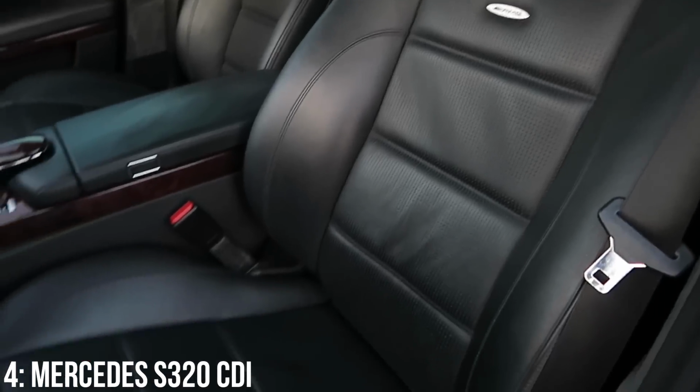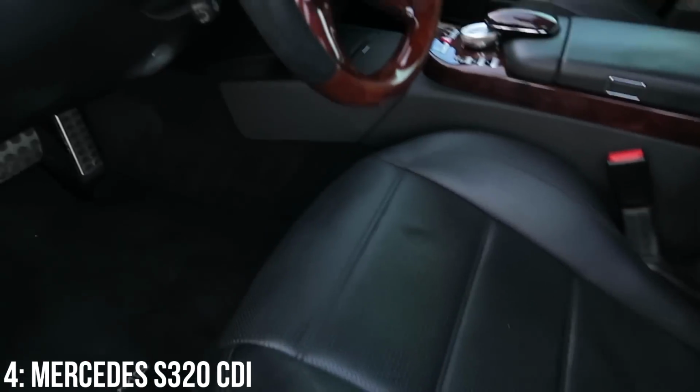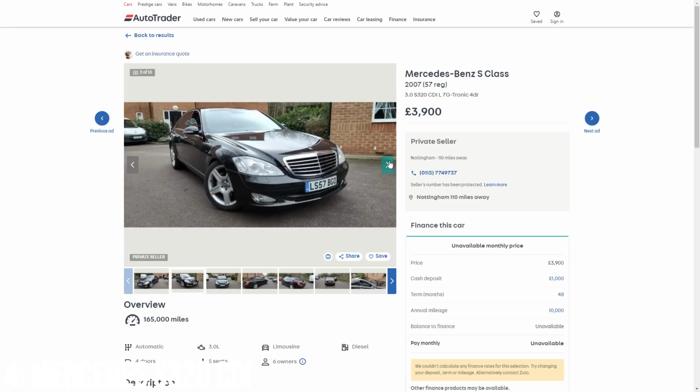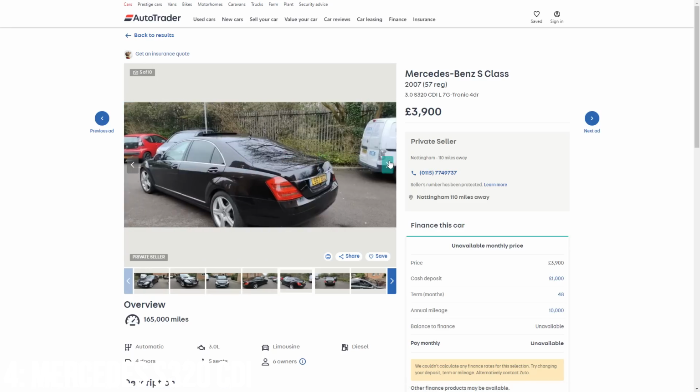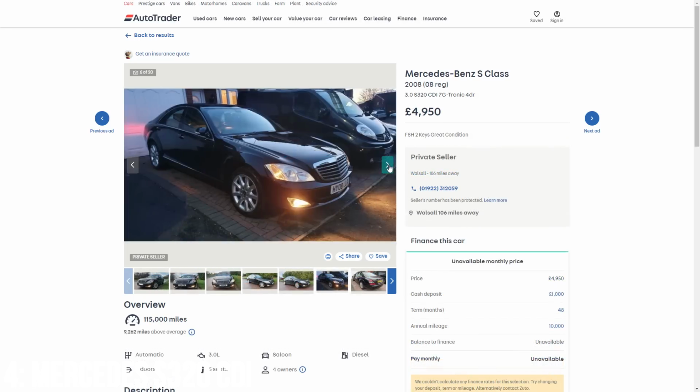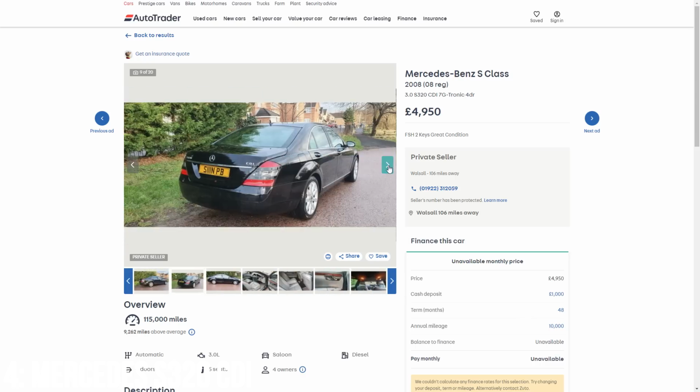The interior is very reasonable on these considering the age too. Fortunately, Mercedes kept it quite simple with decent materials, so it hasn't aged as badly as cars like the XJ for example. These are one of the more expensive cars on this list, with £4,000 being the bare minimum, and for £5,000 you're looking at a 2007 example with high miles still, while £6,000 to £7,000 is around where they start to look a bit more enticing.